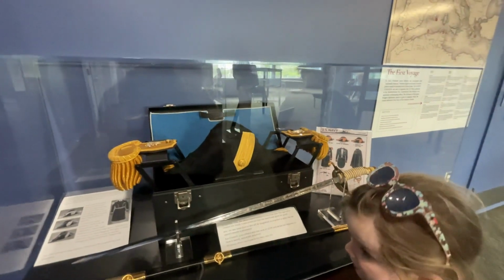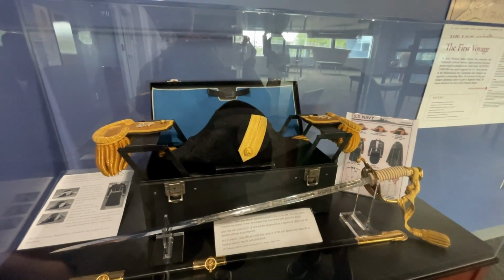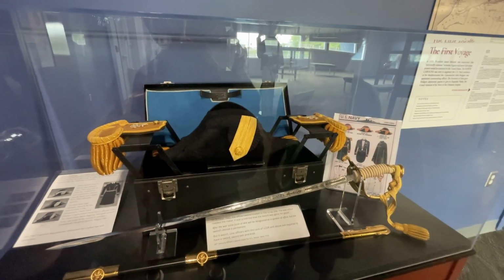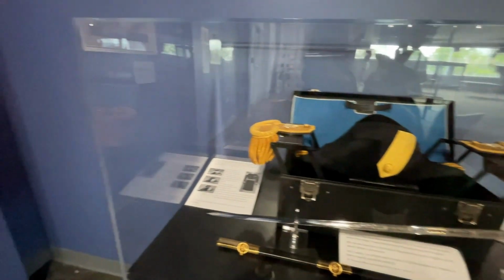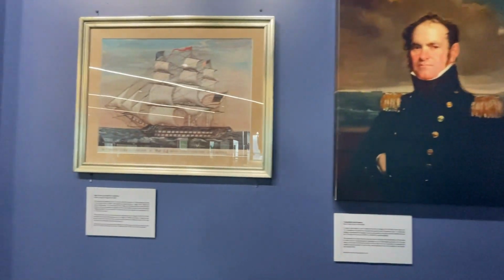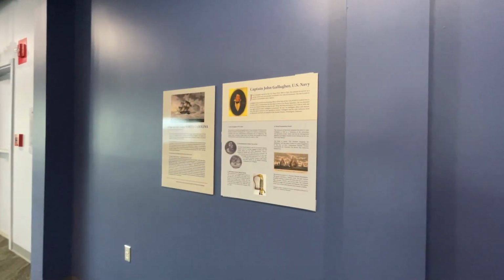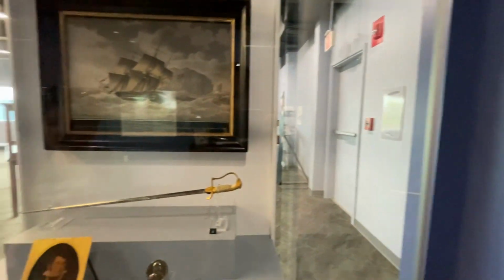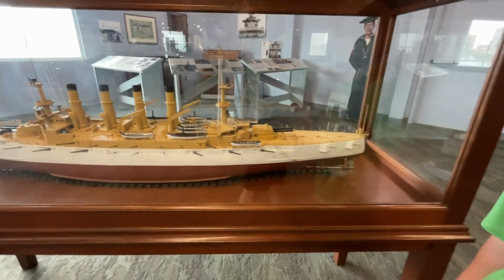Sword. Knife. Well, this says in 1942, the officer sword headed to the scrap pile. The war effort needed the metal. It was predicted that the sword was gone for good. Ooh. Another sword. Yes. Officers carried swords.